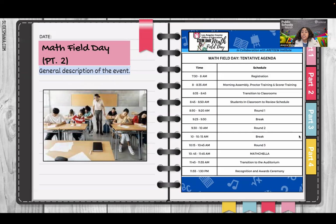Here is a quick tentative agenda or schedule of what our day is going to look like for Math Field Day. So we start registration around 7:30. We will have our registration tables open. At the registration table, we would want the coordinator or the coach overseeing the big team to come and pick up the coach's packet or the registration packet. In that registration packet, you'll have a copy of the schedule, participation medals, team name tags, and all that good stuff.